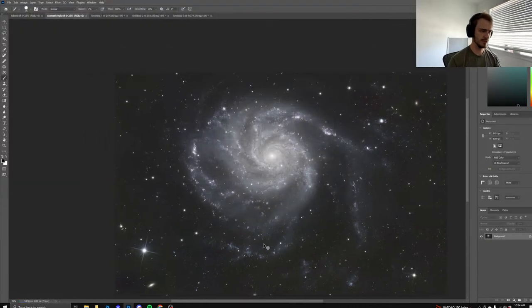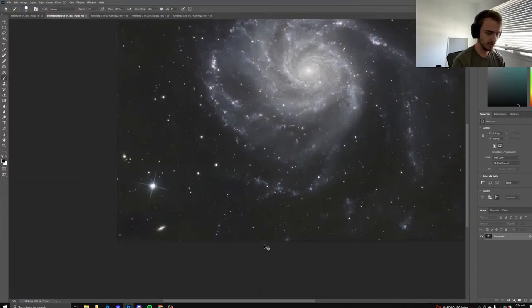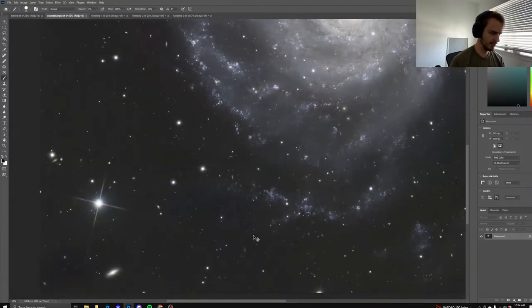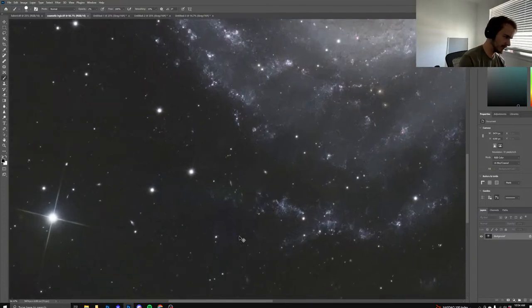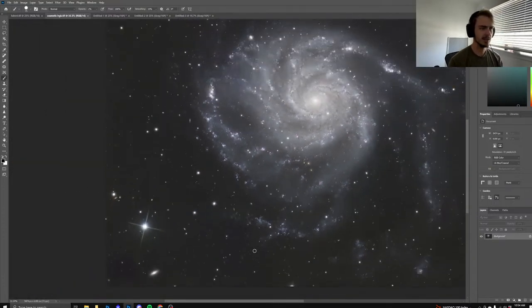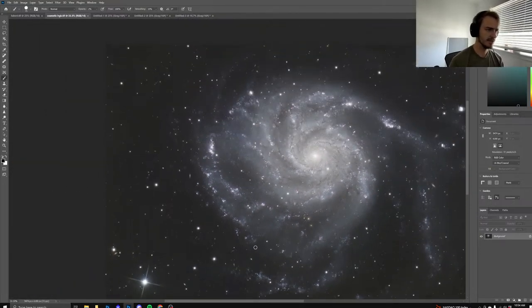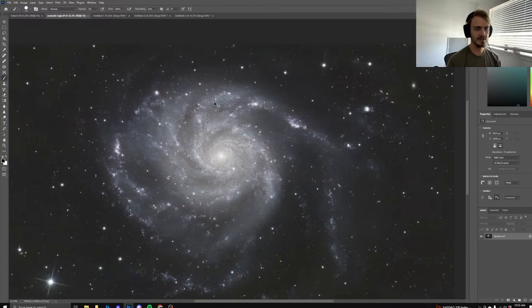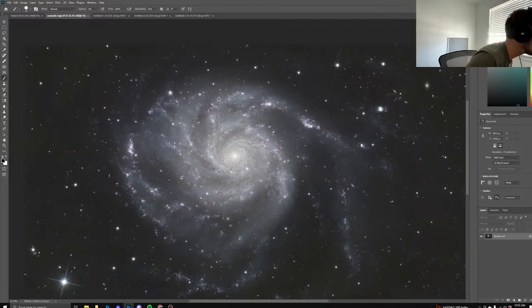Right, I think that's a pretty good base point correction. There's still some rainbow going on, but I'm probably just gonna pull a fat clone stamp or something on that. Likewise up here. No, this isn't the pinwheel from the other video. This is from the Arcos.